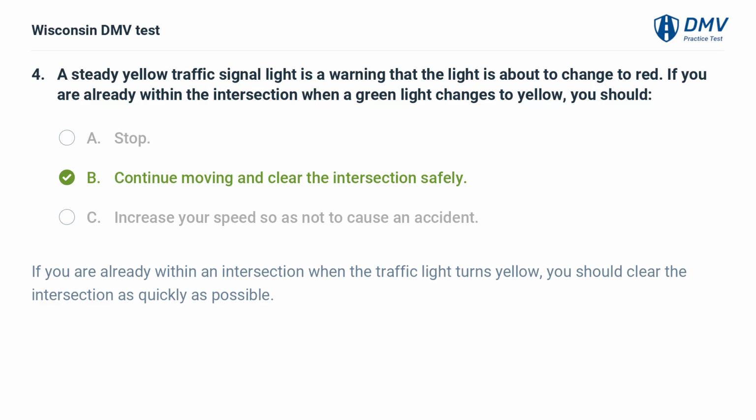If you are already within an intersection when the traffic light turns yellow, you should clear the intersection as quickly as possible.